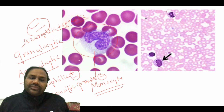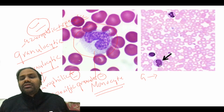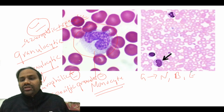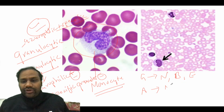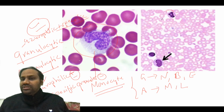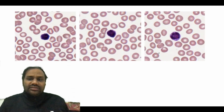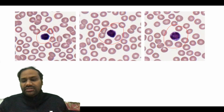Remember, granulocytic cells are your neutrophil, basophil and eosinophil, and agranulocytic cells are basically your monocyte and lymphocyte. So this you need to know. Now, what is this? This is a neutrophil, this is a lymphocyte, and this is a monocyte. Then again, this is a small lymphocyte, a medium sized lymphocyte, and a large lymphocyte.